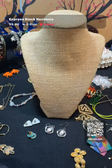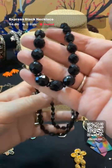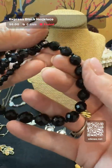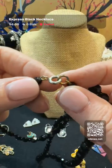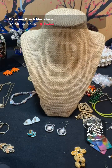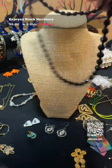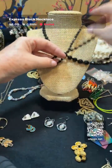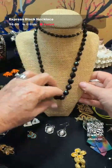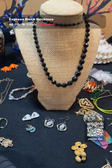There's that one. Oh, here's some more glass. This is, my daughter says, like a mourning, almost not Victorian, but a mourning necklace in black glass beads and the faceted glass beads. It has the spring clasp on it. This one's really long, probably 28 inches. See if we can get it up on the bust so you can kind of get an idea of what that looks like. Oh, I'm having a problem here. There you go. Okay, $8 on that one, just like the others.